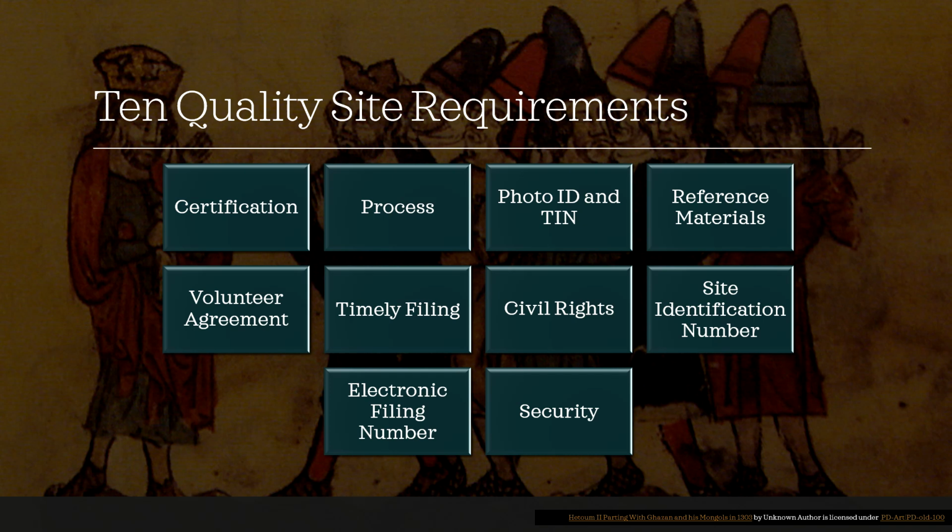The first is certification. At the very least, to be volunteers with VITA, we all need to be certified with the Volunteer Standards of Conduct course and the Intake, Interview, and Quality Review course, which, as we talked about, the exams are pretty straightforward, and I know we are all going to be able to do that, so don't worry about it.